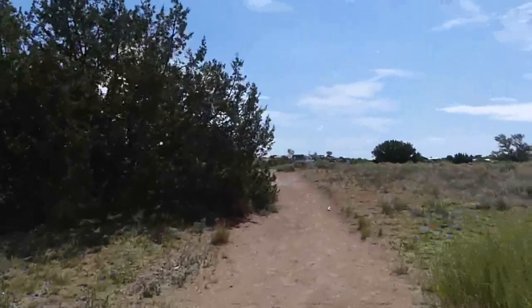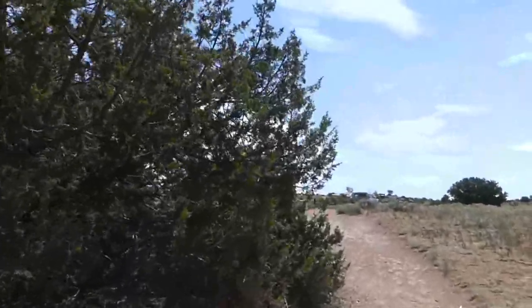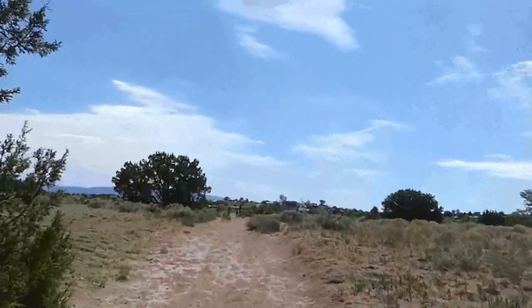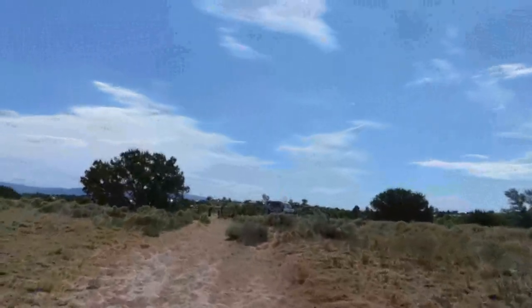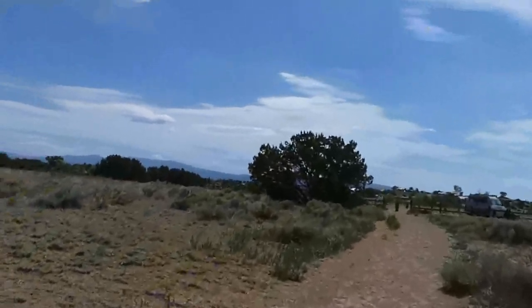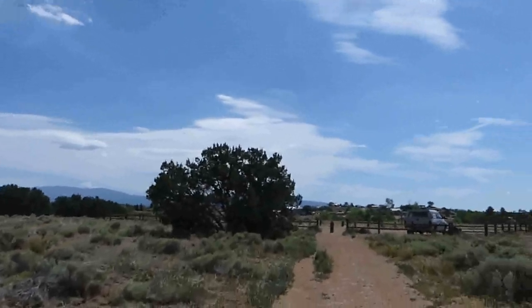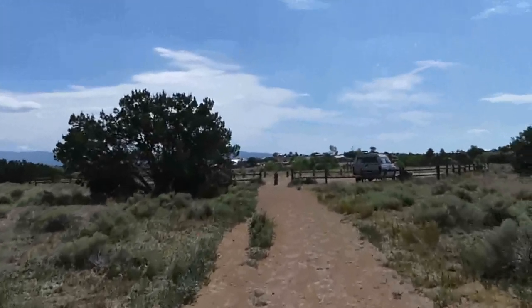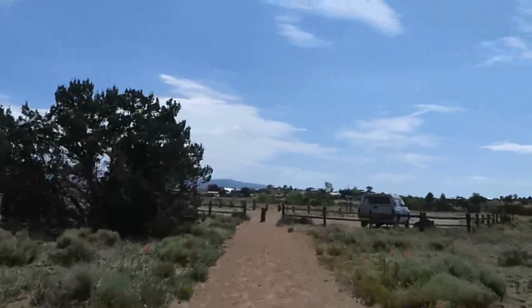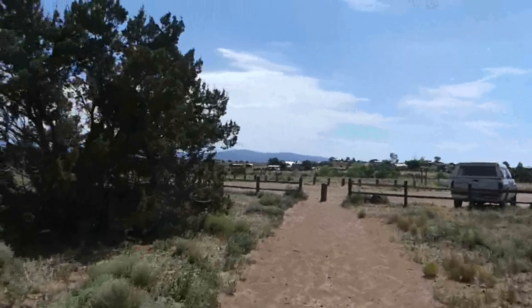Forgot to bring water. Never a good idea to hike in New Mexico without water, even if it's just for a few minutes. Especially if you have a truck that's liable to not start.